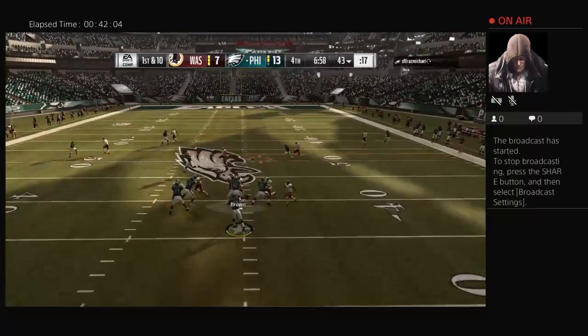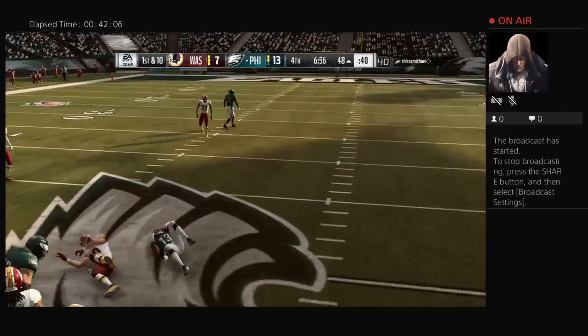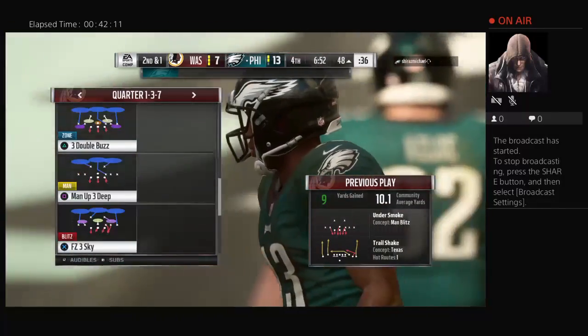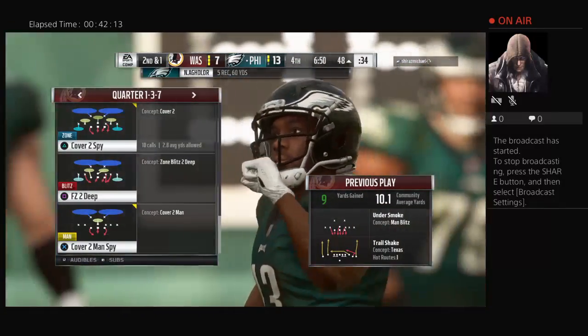On 1st down, Wentz. He finds Aguilar over the middle. And he'll be brought down at the 48-yard line. Give him 9 there on the 1st down completion.